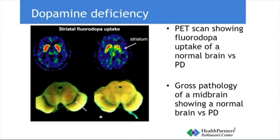On the left, you see somebody that does not have Parkinson's disease. This brain chemical dopamine is produced in nerve cells in the brain stem in an area called the midbrain, and you can see here on the bottom left there's a nice black substance, which we call substantia nigra. That's where the dopamine is produced. And then up here you see a brain scan, a PET scan, and it looks at something called fluorodopa uptake, so it has something to do with dopamine. And this is nice and red here, and that's what it's supposed to look like.